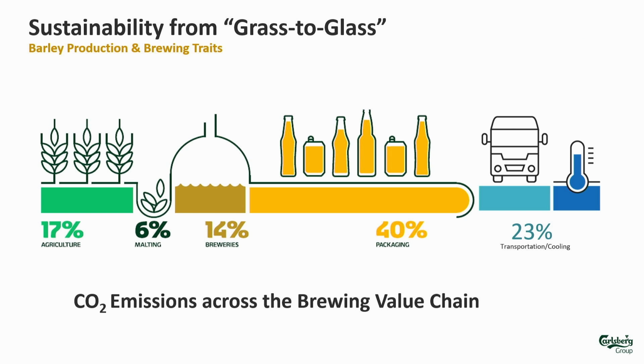Over everything that we are doing now is the buzzword sustainability. The brewery is very concerned about our carbon emissions. So here you see the carbon emissions across the brewing value chain. And if you calculate, it's about 40% coming from agriculture, from malting, and from the brewing itself. And this is actually where we, as barley researchers, can come up with new traits to improve the carbon footprint of the brewery.